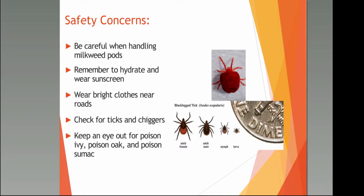Aside from the milkweed, we want to make sure that everyone brings plenty of water, at least one liter. Definitely don't want to get dehydrated if you're out in the middle of the field with a bunch of fellow collectors. Also, just wear sunblock and bring a hat. And if you are collecting by a roadway, make sure to wear bright clothing and don't collect along any busy highways. Always check for ticks after leaving the field.